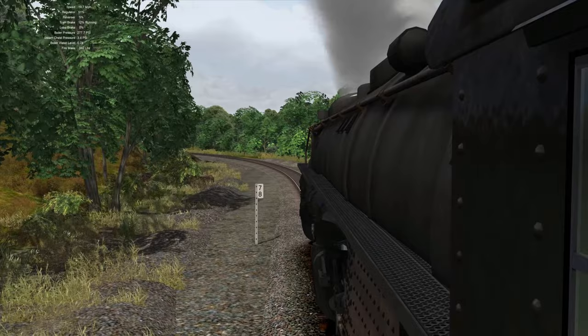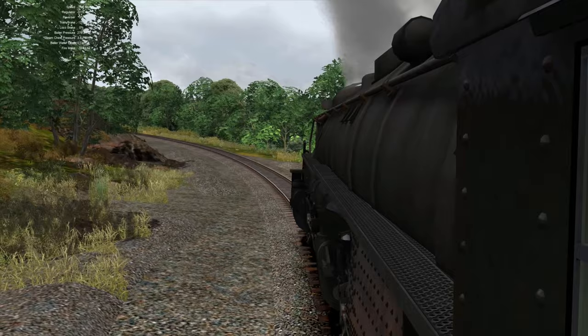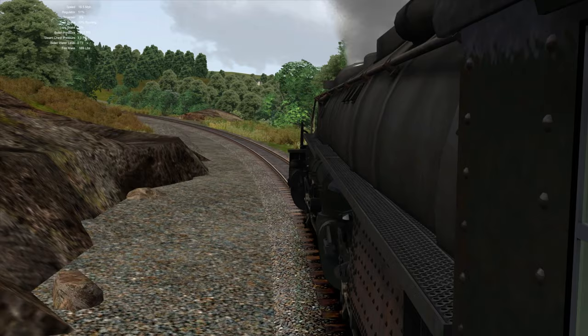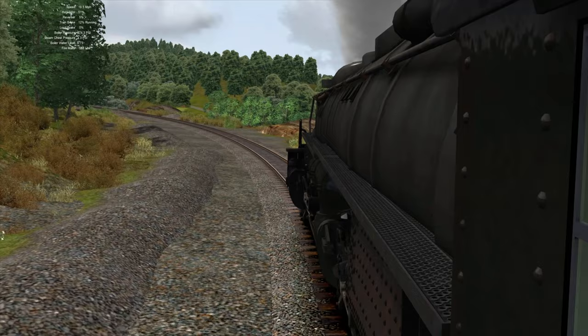So even on the way back down, even though we're going to have a slight downhill advantage, the throttle's still going to have to be open pretty wide on this locomotive to keep us going. So we're going to see a completely different fuel usage and all that on the way down, just because we're going to be 8,500 tons instead of the 3,500 that we are here.